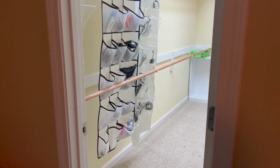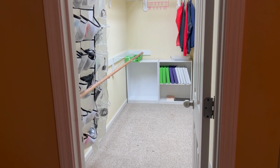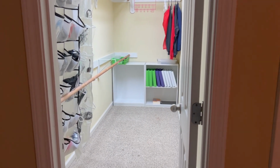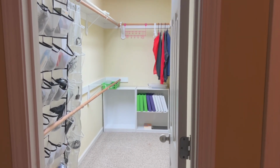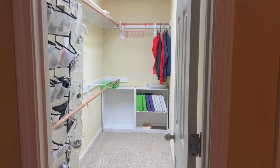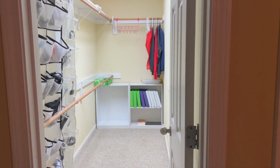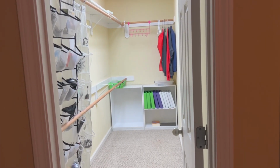as an update. So if you remember, this closet had a bunch of crap in here, and it had a big table in here, and the rest of it was empty. The only thing that's sitting over there on the hangers is a suit jacket, and a couple of my flag uniforms.